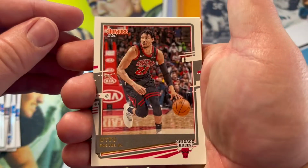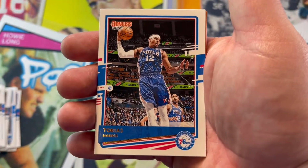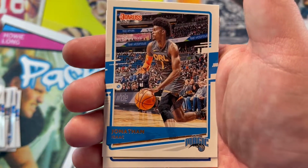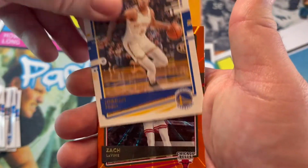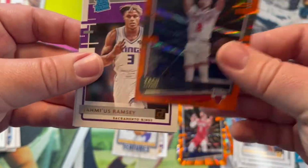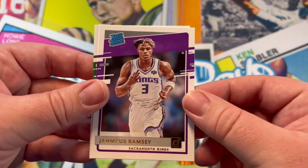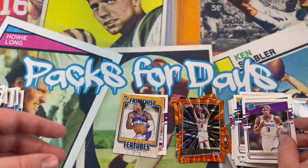Here we go. Otto Porter. Robert. Harris. Jonathan Isaac. I have high hopes for him this upcoming season. Poole. Zach LaVine. Orange. Laser. Sweet. Ramsey. And Jordan. A lot of rookies.